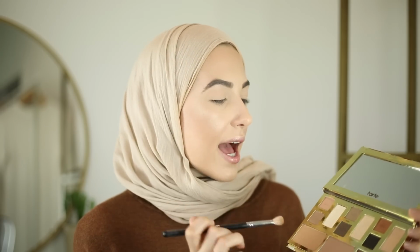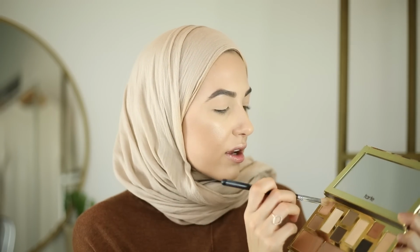Next, I'm going to be working on my eyes. I really want to do a simple wearable look but still has those fall vibes. I'm going to be going back in with the Tarte Clay Play palette. Oh my gosh, that's hard to say. It has beautiful warm matte shades in here. I'm going to go in with the color Journey, and I'm going to go ahead and put that in my crease.